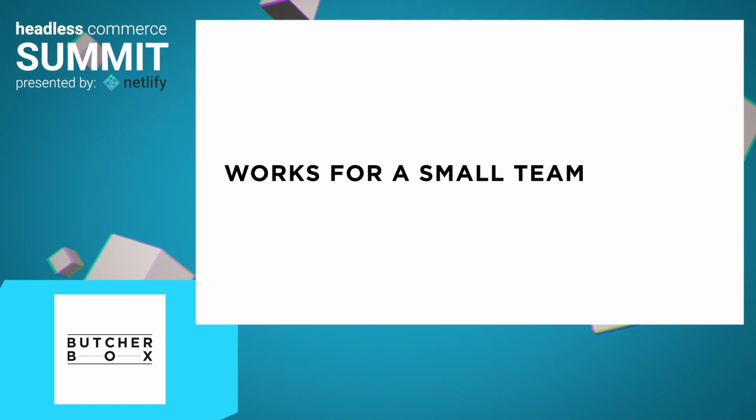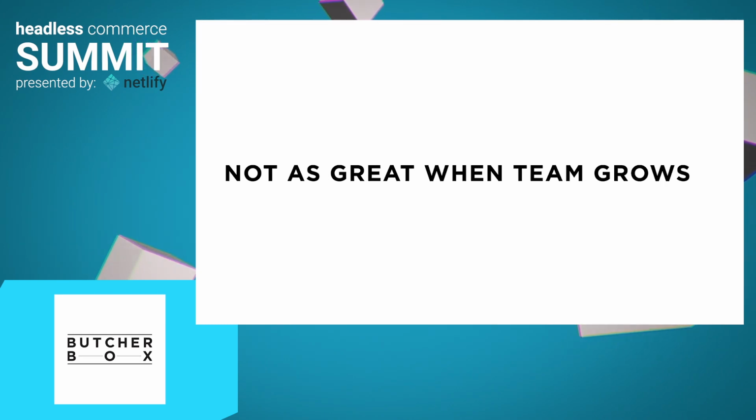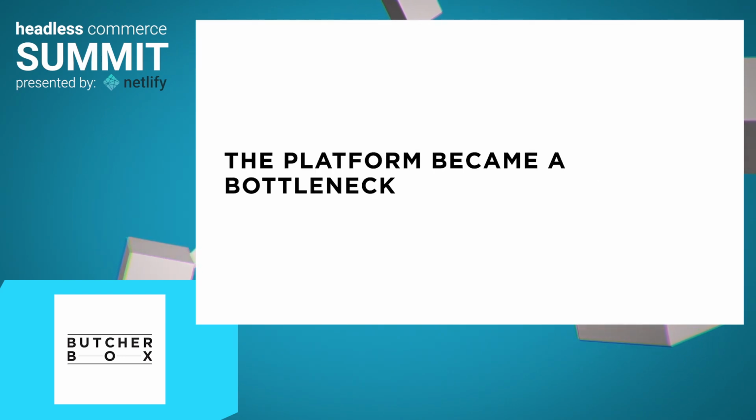And this worked fine for a small team. We were scrappy and we only had a few developers on staff. But it wasn't so great as we grew and had over a dozen engineers working on our website. The platform became a bottleneck. We weren't able to deliver features as quickly anymore. The complexity grew and people became unsure of what change might affect something else on our website.